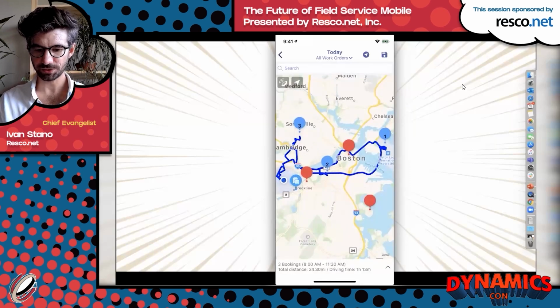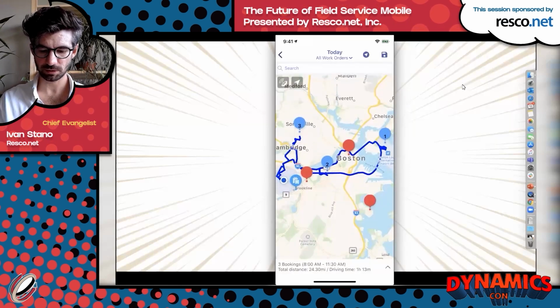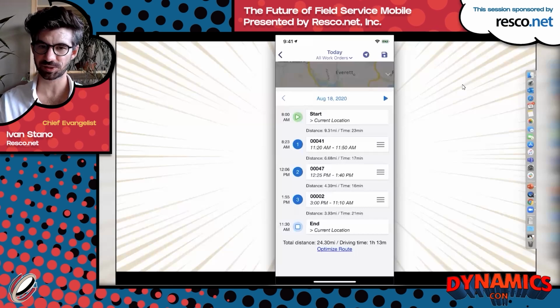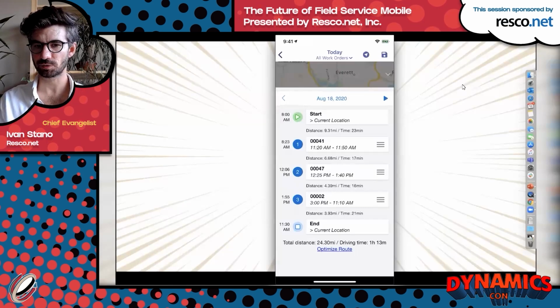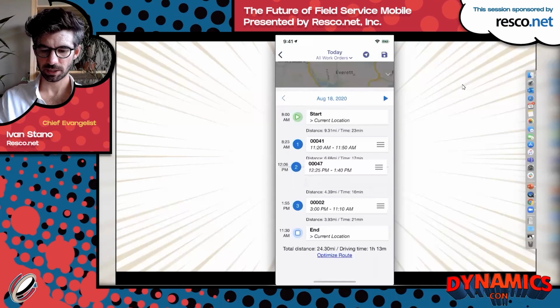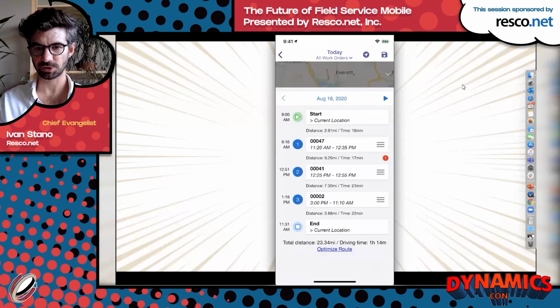If I want to see the details, all I have to do is tap at the bottom of the screen. It will roll out the tour plan. I can see my start location, which is currently set to be the current location, which I can change to my office address or maybe my home address, wherever I start my day from. Then I have the first work order, the second, the third, and the end location. If I want to change that, it's very easy. I can grab the second one and maybe move it to the first position. It will change a little bit. The application tells me by that little red sign at the edge of the screen that I wouldn't be able to make it in time because the traveling time is a little bit longer.